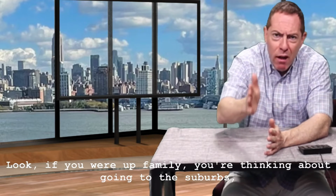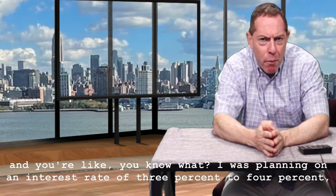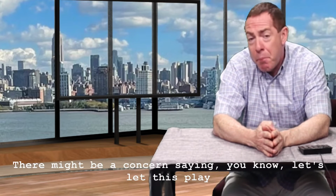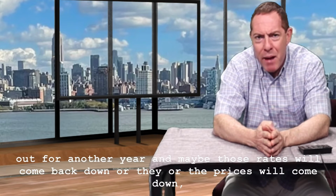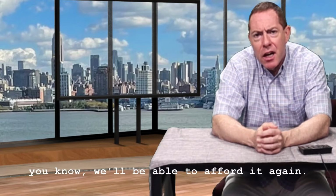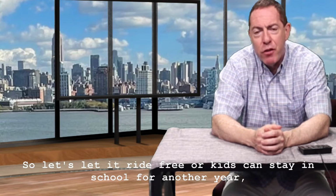Look, if you were a family thinking about going to the suburbs and you're like, you know what, I was planning on an interest rate of 3% to 4%, and now that interest rate is 5 to 6%. Hey, maybe I can't afford as much house. There might be a concern to say, let's let this play out for another year, and maybe those rates will come down, or the prices will come down, which they won't, but maybe the rates will come down, and we'll be able to afford it again. So let's let it ride for a year. The kids can stay in school for another year, no big deal.